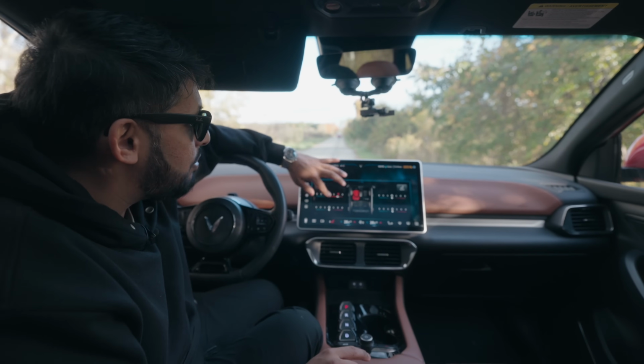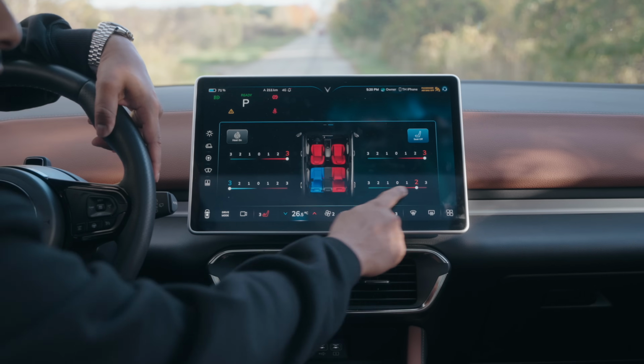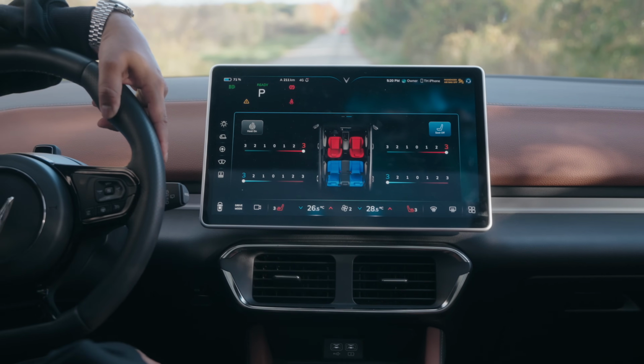Now, the third feature that's an absolute standout is this car comes with heated and ventilated seats for both your front and back. So let's say I put my front seats to heated, and then, you know, my wife at the back is getting very heated, so I'm gonna cool her down a little bit.